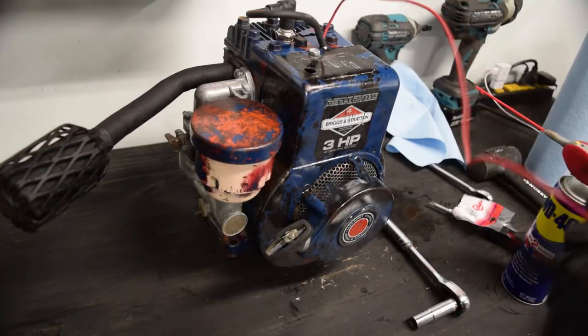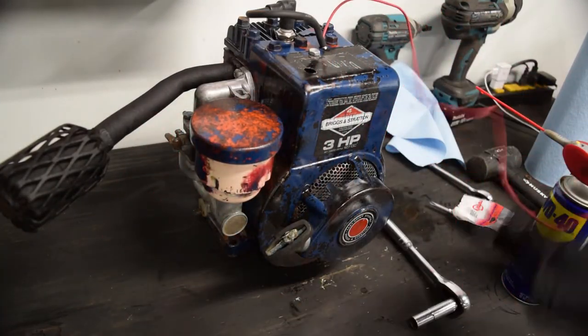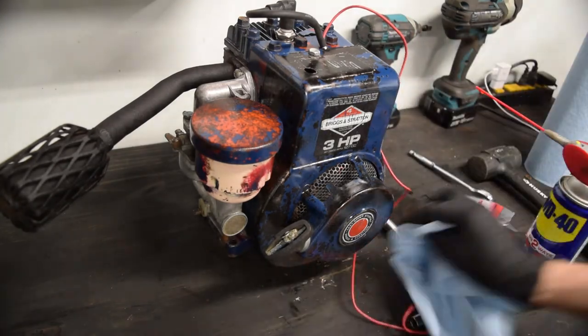Engine's now done. So again, all I have to do is run this wire up to a kill switch and then back to a ground and then be able to kill the engine.